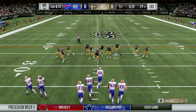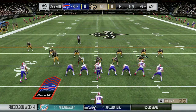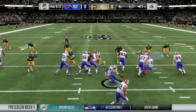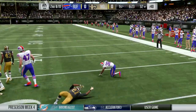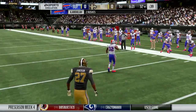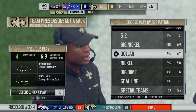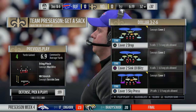Here's 2nd and 10 now from the 29. All right, here we go. A 2nd down run for Abdullah. And he'll get about 4 across the 30 to the 32. And that's one of the reasons you like to blitz even on rundowns. It confuses the blocking assignments. It doesn't allow those offensive linemen to get up to the second level.